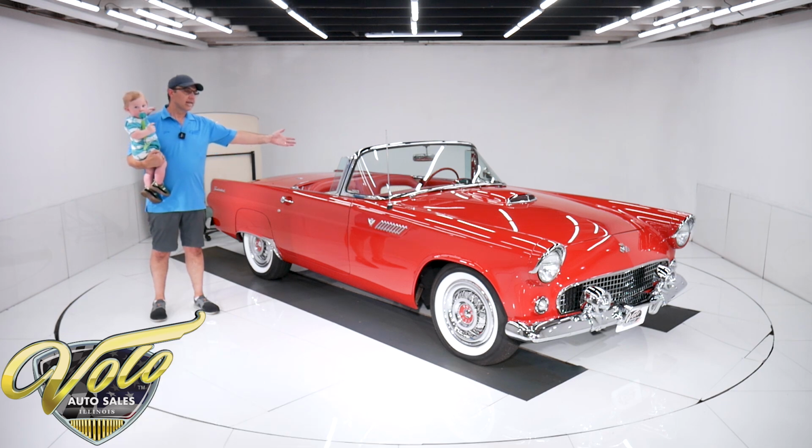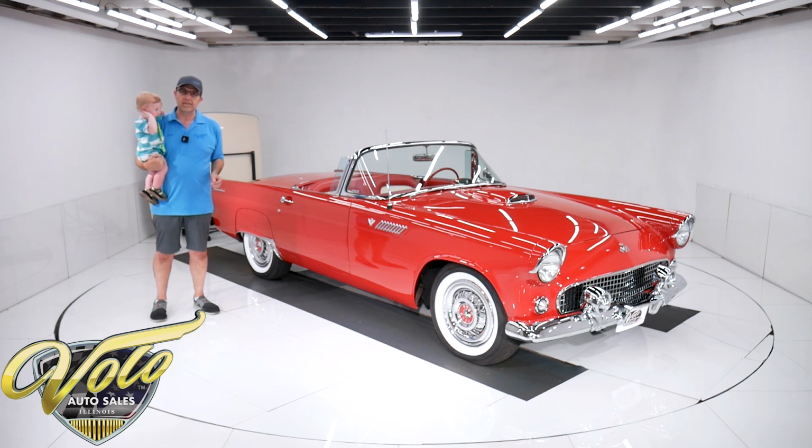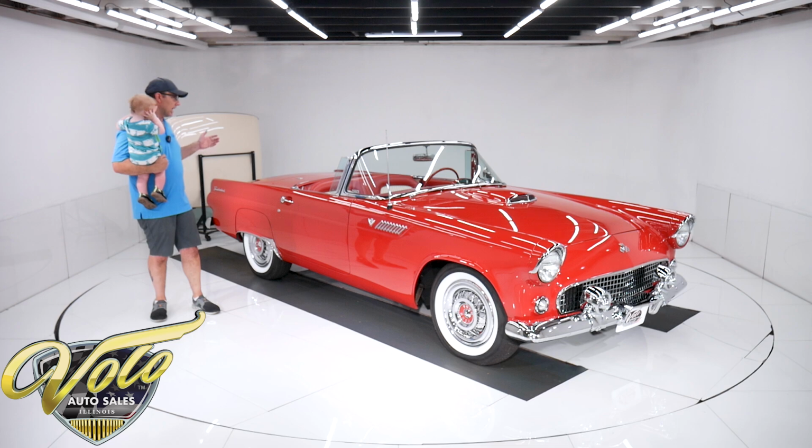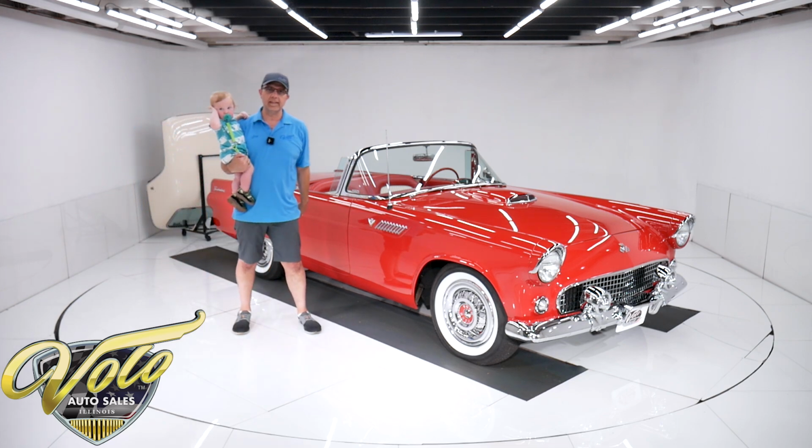Other upgrades are a retro stereo, a hidden CD changer, and an alternator instead of a generator. So this car's got all that and then some. It even has little chrome eyebrows over the headlights.